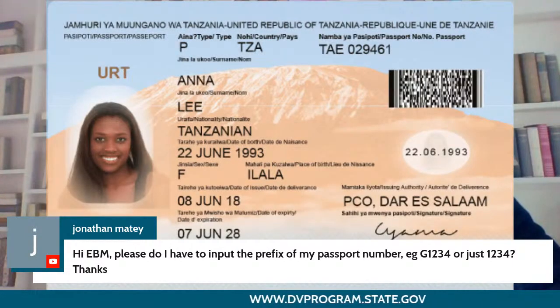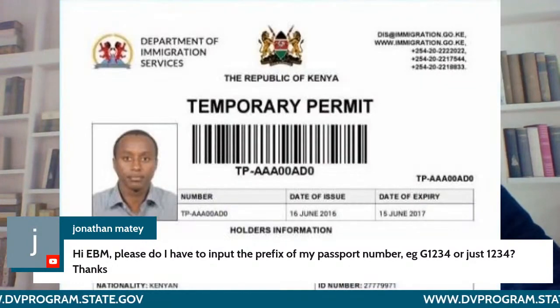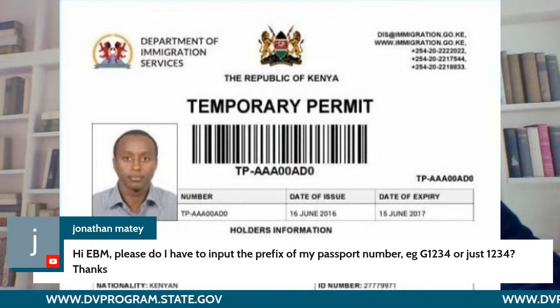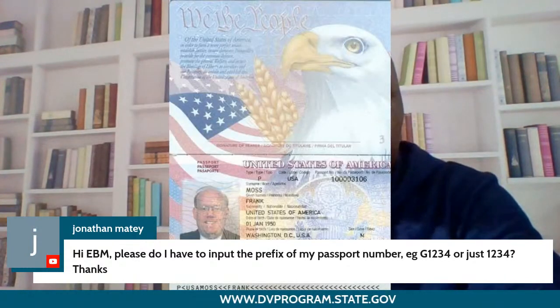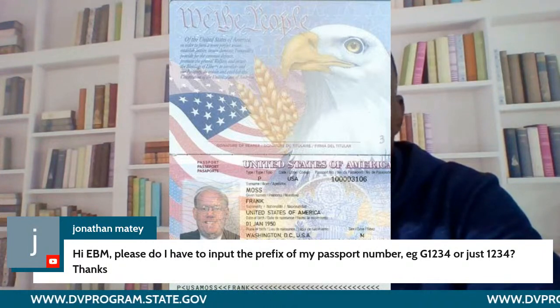You see in Tanzania, TAE, you have to put all the letters and numbers. That is the passport, part of it. This is an example of a temporary passport. So you see temporary passport, you have TP dash, and then letters and numbers. So put all the letters and numbers before the word TP. But the US doesn't have letters. It's just full numbers. So you have to put all of it.